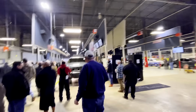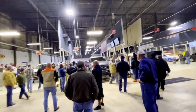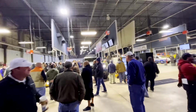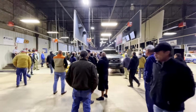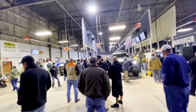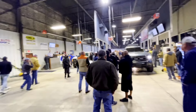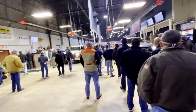So the auction is about to start. We got some big Tahoes, Silverado, some other vehicles coming up. And this is interesting. This is a different experience than doing the online salvage auction, but I figured I'd give you guys a look at it so you guys can get an idea of how it works and what they're gonna go for. So I'm gonna move over here to the side and we'll see what these cars and trucks are going for.